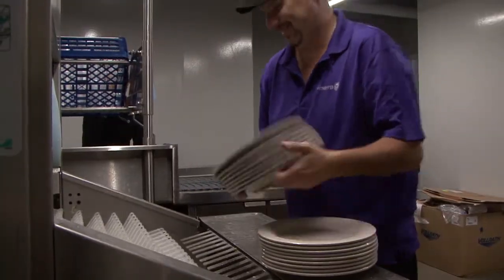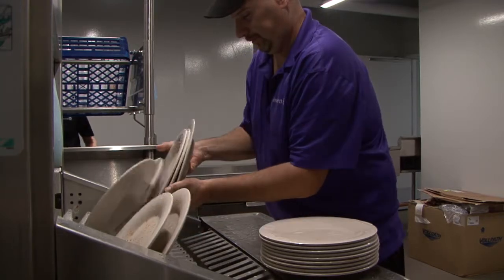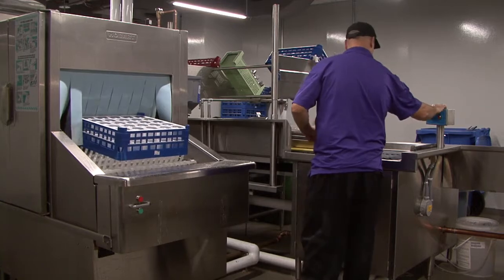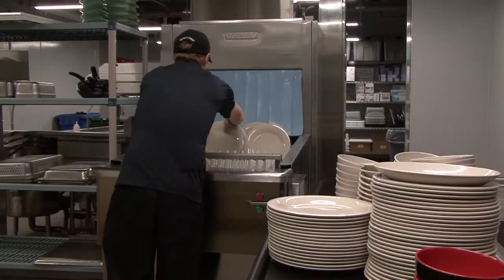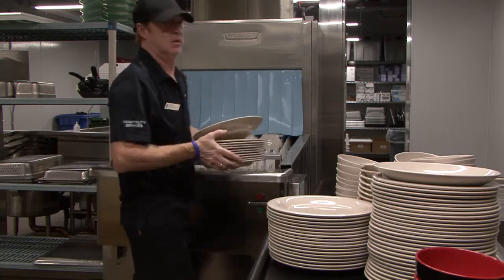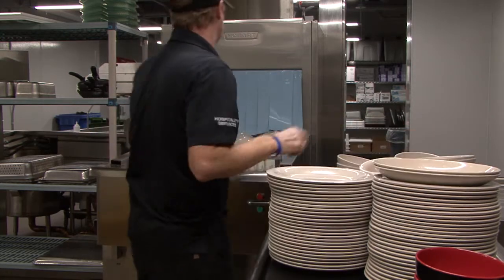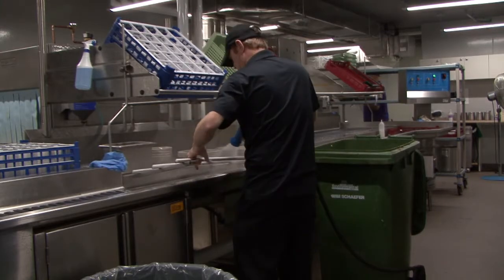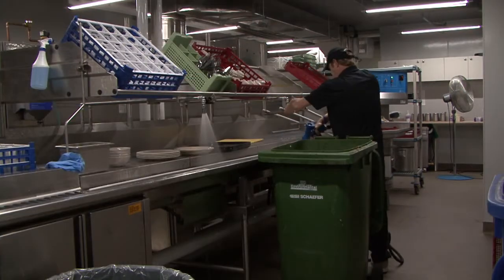The organized accumulation of the ware makes loading very convenient and efficient. And the unloading is convenient and efficient as well. The entire system is easy to clean and maintain.